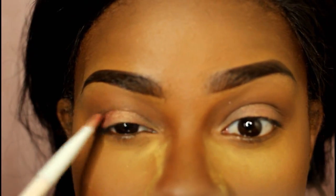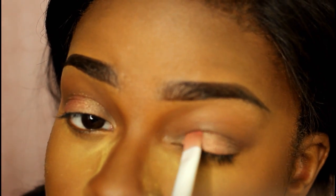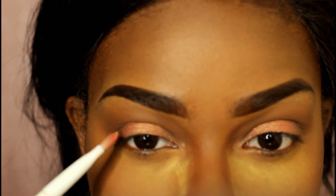Or I might just keep it like this. I'm not sure yet. I'll see in a minute. This is such a pretty color. This is my first time using it, actually. I've just swatched it and said I was gonna use it, and then I ended up not ever using it. This is so freaking pretty.